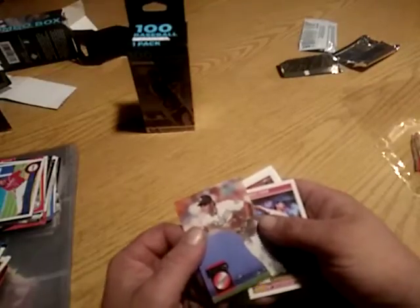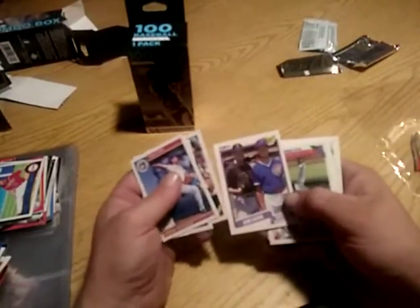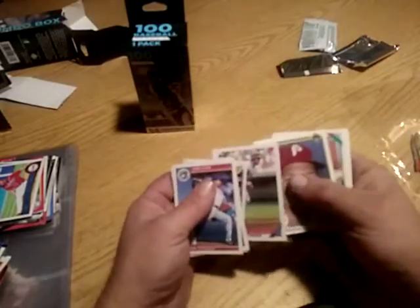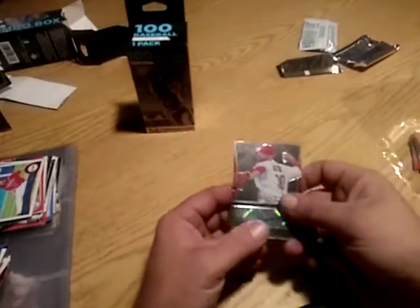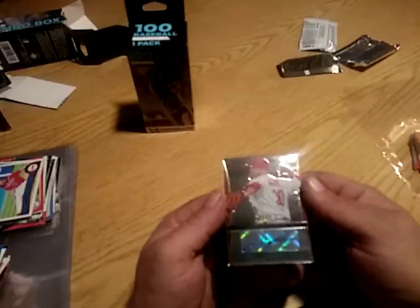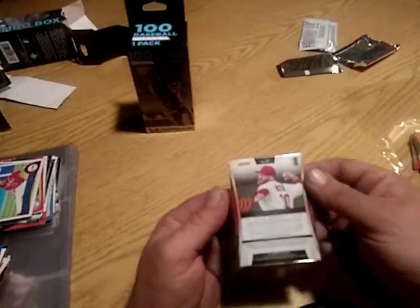Eric Karros, 94. Game Savers, Mark Davis and Mitch Williams. Kurt McCaskill. Down to a, looks like it's in a sleeve. And it is a select. Jason Mate. Select signature. Really nice.